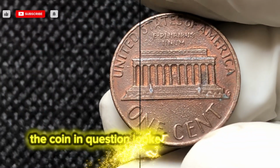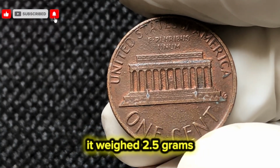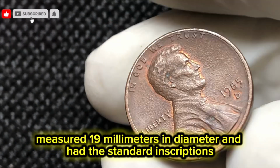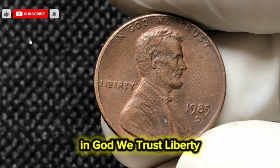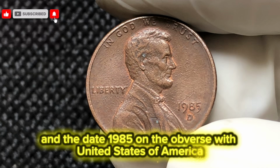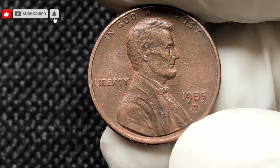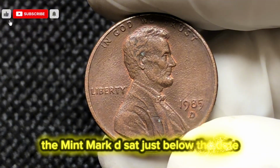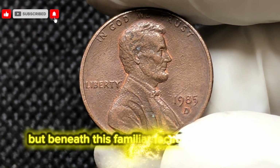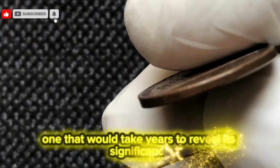The coin in question looked ordinary at first glance. It weighed 2.5 grams, measured 19 millimeters in diameter, and had the standard inscriptions, "In God We Trust," "Liberty," and the date, 1985, on the obverse, with "United States of America," "E Pluribus Unum," and "One Cent" on the reverse. The mint mark D sat just below the date, denoting its origin in Denver. But beneath this familiar facade lay a subtle flaw, one that would take years to reveal its significance.